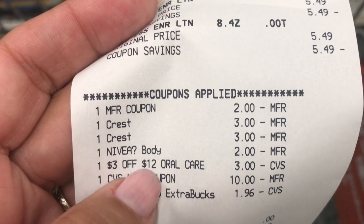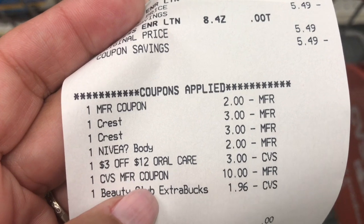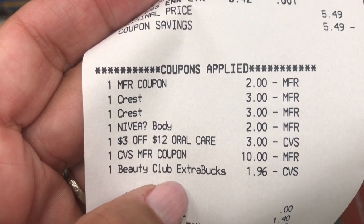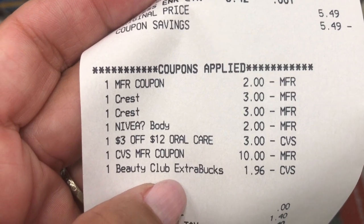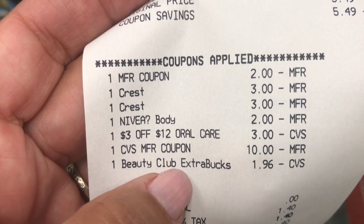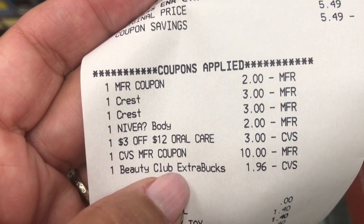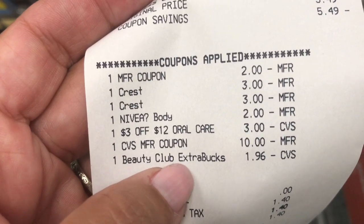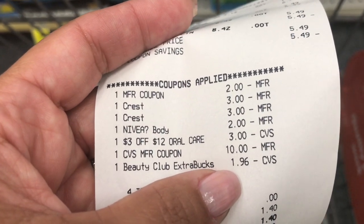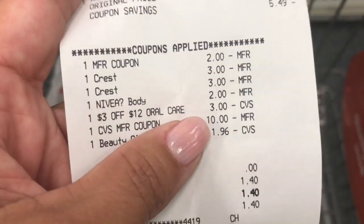There's my Nivea Digital, free off of 12 oral care. There's my $10 coupon. She used my beauty box. What did not come off? Oh, I see. Okay, the $2.25 off of 10 Nivea lotion CRT did not come off. I don't know why, but that did not come off. She did use my $3 beauty box, which I end up losing $1 for, as you can see there.